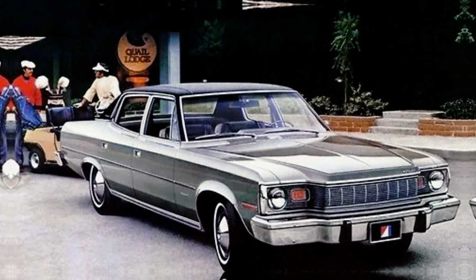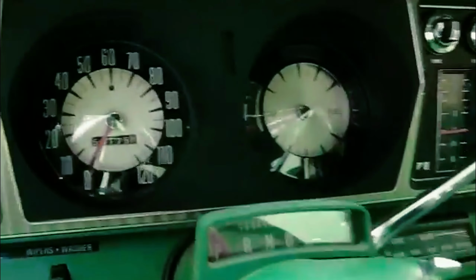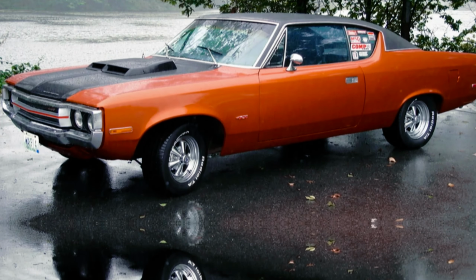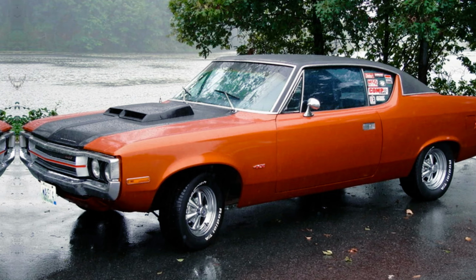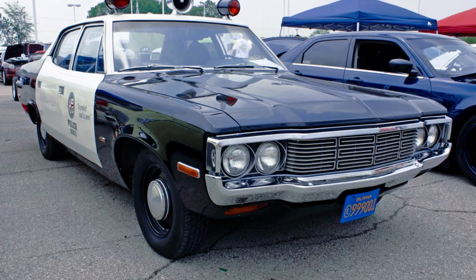If AMC was hoping to woo buyers with cutting-edge design, they missed the mark in 1971. The Matador sedan looked like it was designed with a ruler and styled by committee. The body had all the excitement of a rental car. A wide front end featured basic stacked headlights and a simple grille. There were no standout creases, no dramatic swoops, and certainly no muscle car cues.